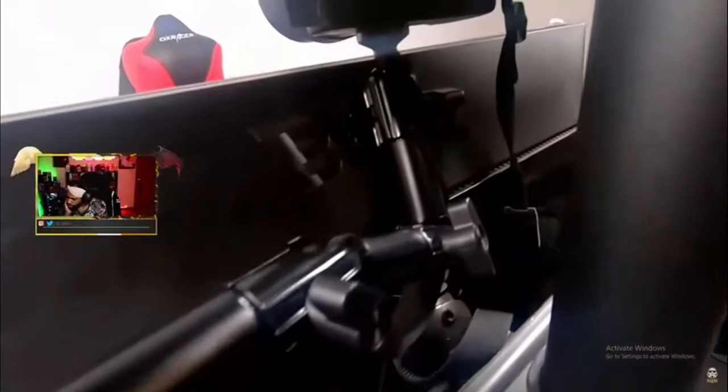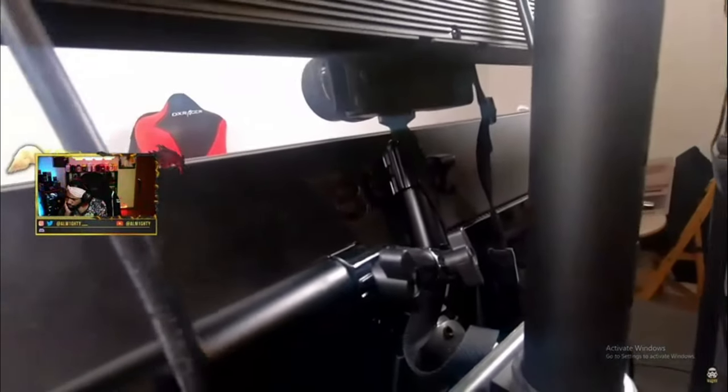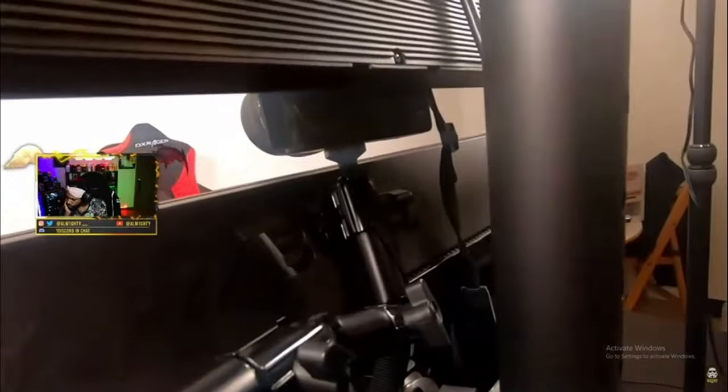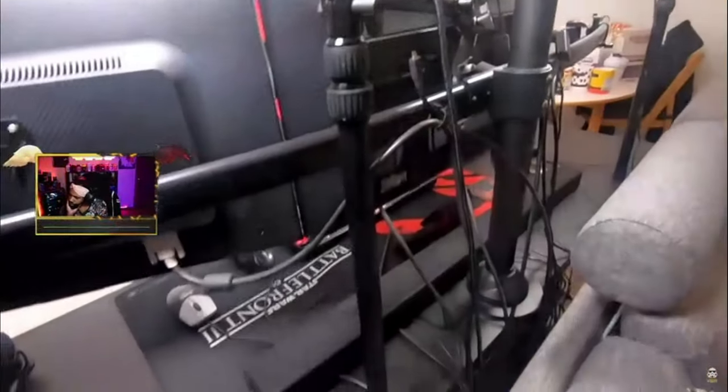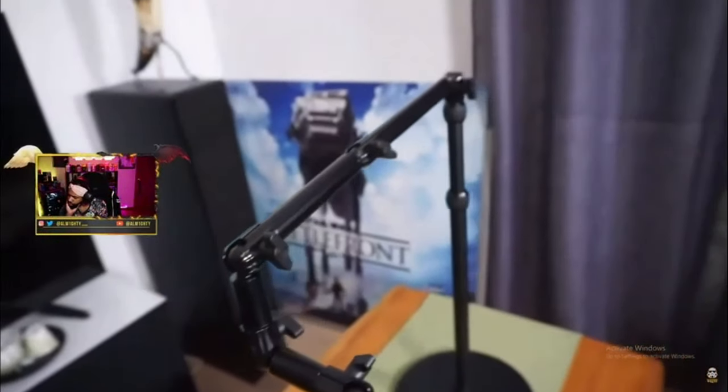I know my cable management is horrible, but here you can see how the flex arm was able to reach in between my two monitors and place the camera perfectly in the middle, something that I haven't found any other mount that was actually able to do.